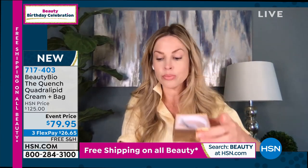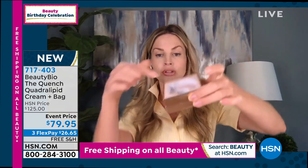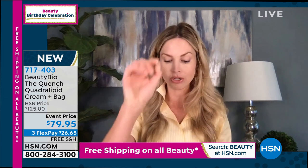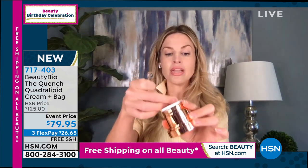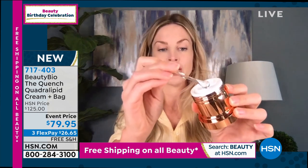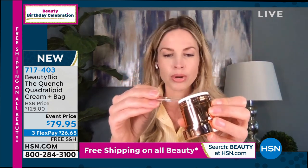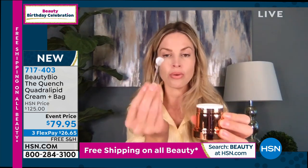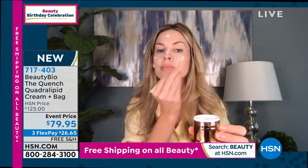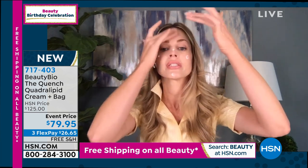It comes with that beautiful spatula. You'll pull out that gorgeous acrylic spatula, then take the lid off and put this on. Look at the richness. It is so gorgeous, but breathable. One dollop is all you need. I put 4 or 5 dollops on my face, and then I massage it in just like this.